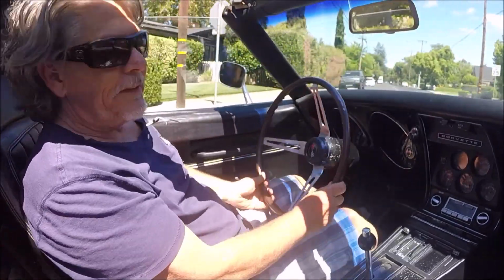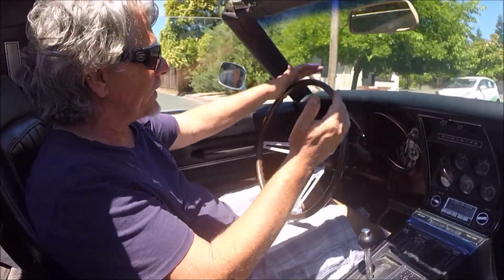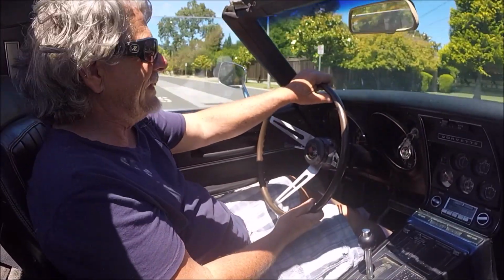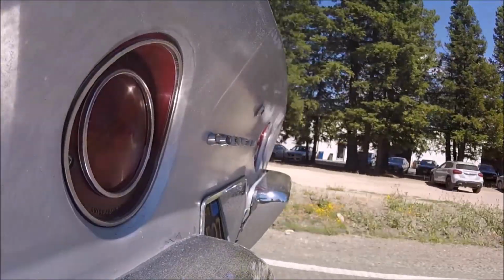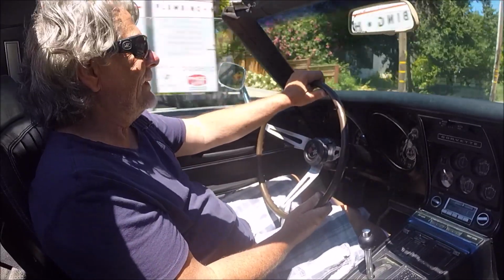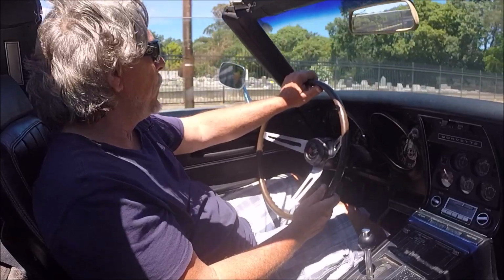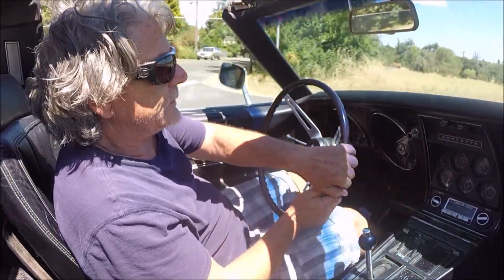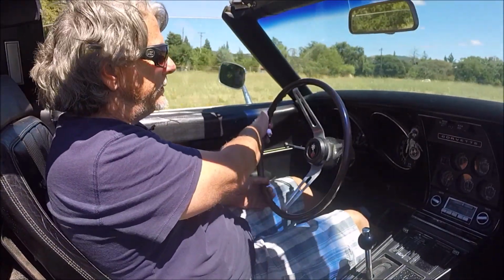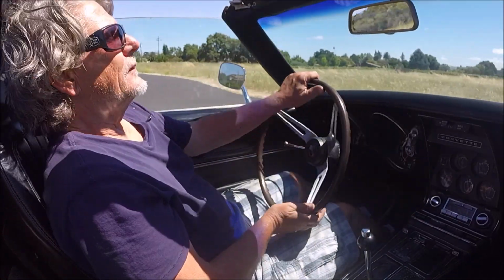It's a little loud. It definitely needs new mufflers. It needs new exhaust from the manifold back, but it gets up and it goes. All right, there you go.